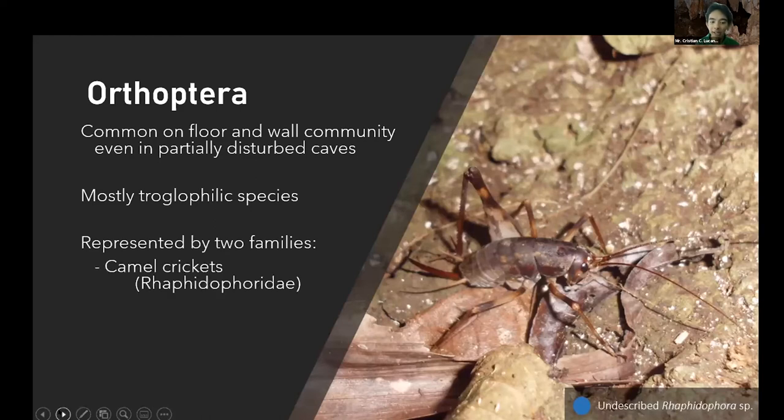First would be your camel crickets, which is the one shown here from the family Rhaphidophoridae. Next would be your delicate crickets, which belong to the family Phalangopsidae. Of course, there are a lot of undescribed species within this group. So far within camel crickets, there are only at least 2 reported species in the Philippines, and most of what you will find inside the caves are probably undescribed.